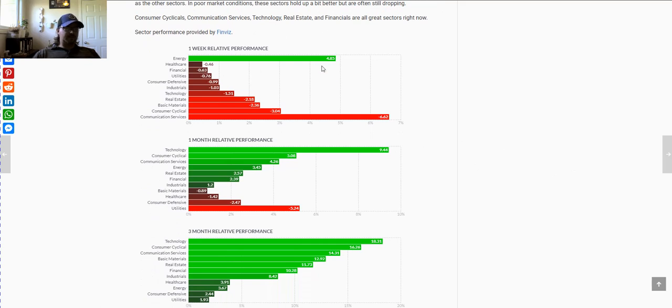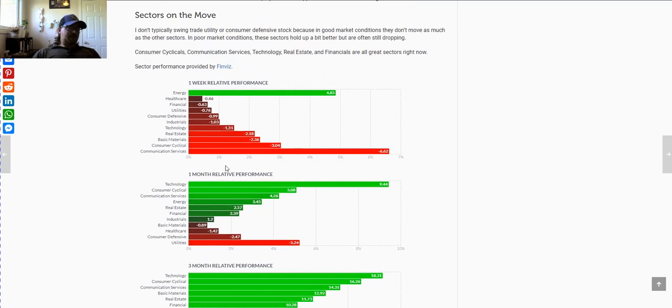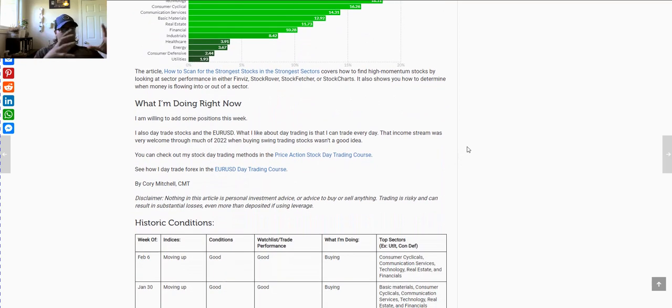If you're given a choice between something that's really weak, let's say healthcare has been a little bit weaker recently. It held up okay last week, but healthcare has been dropping off a little bit. So if you have the choice between a really great setup in a healthcare stock and a really great setup in a technology stock, technology's been a little stronger, maybe you take that one over the healthcare. Again, taking into account all the things that you see on the chart and based on the strategy.